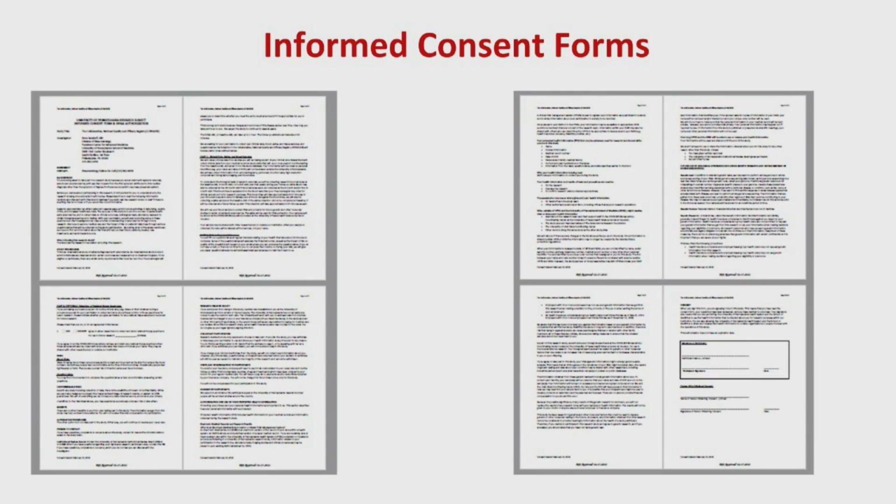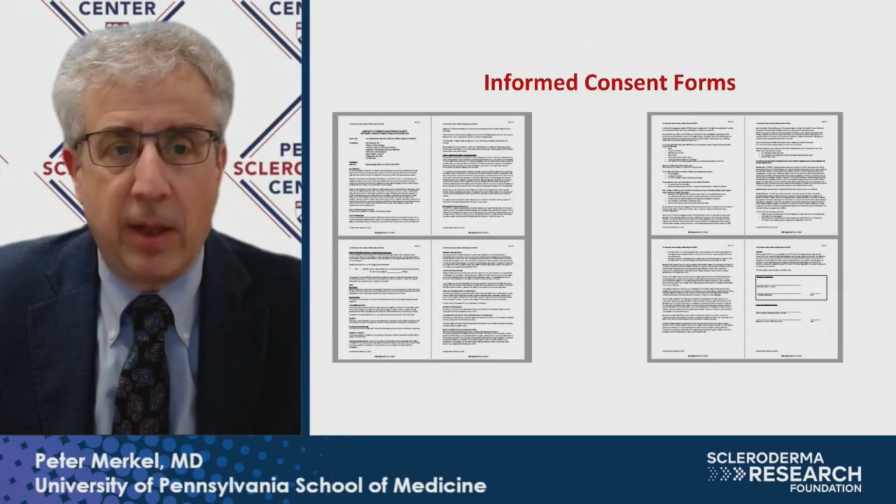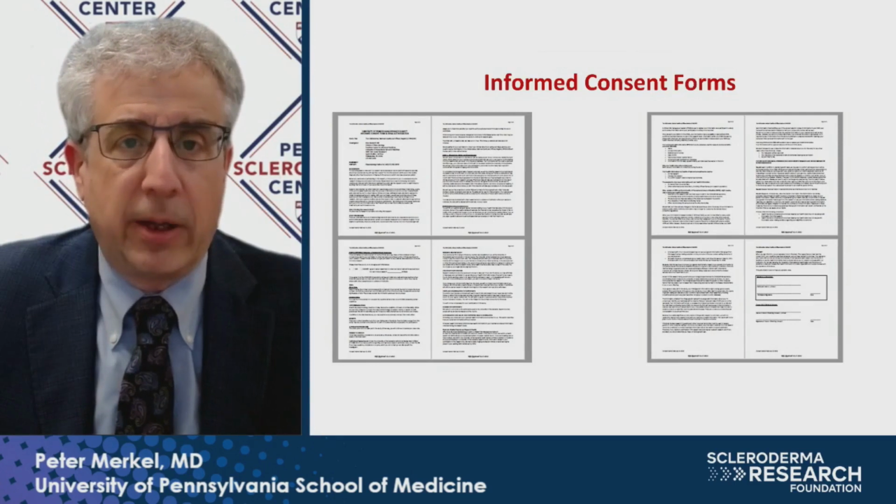So it's not just about reading and signing the form. More important is the conversation you have with the physician or nurse or whoever is running the trial with you. That's what informed consent really is. But they are long and you should know about them.